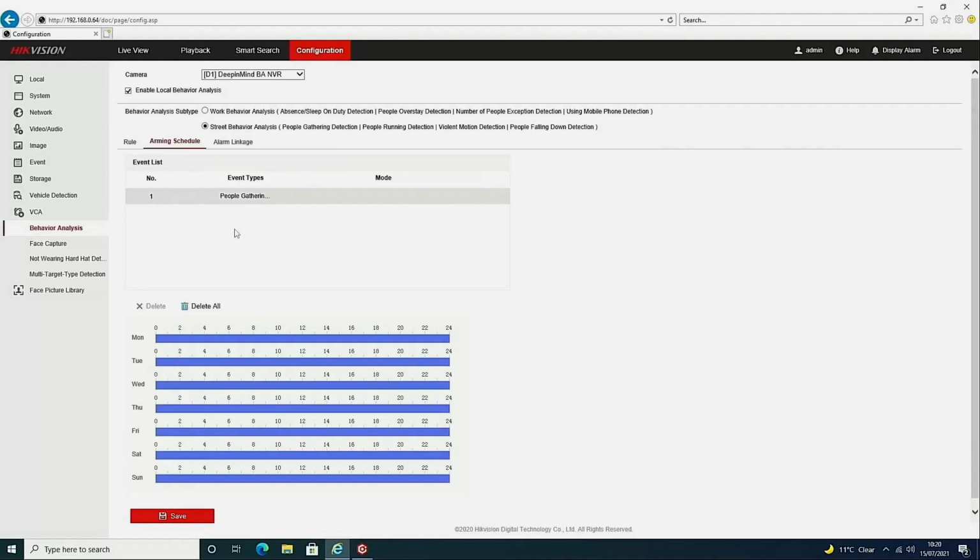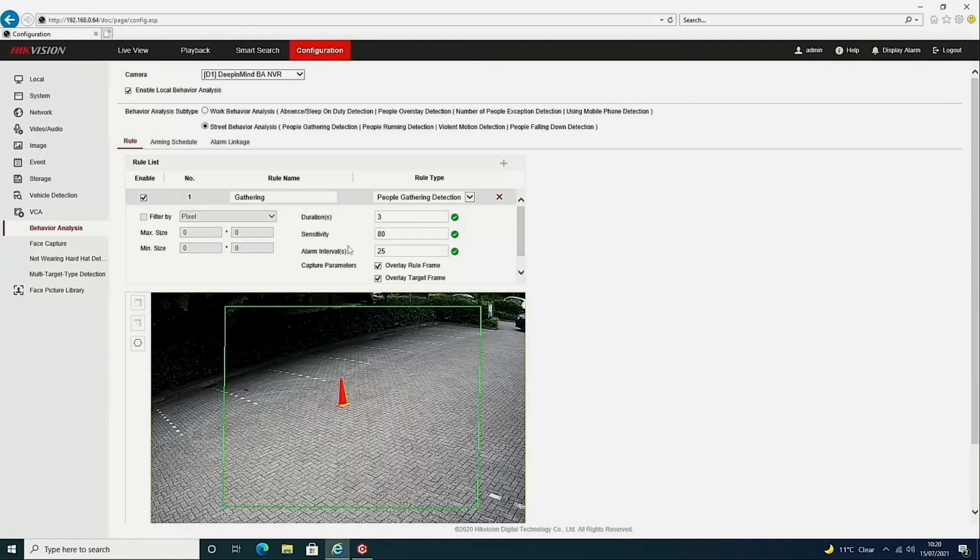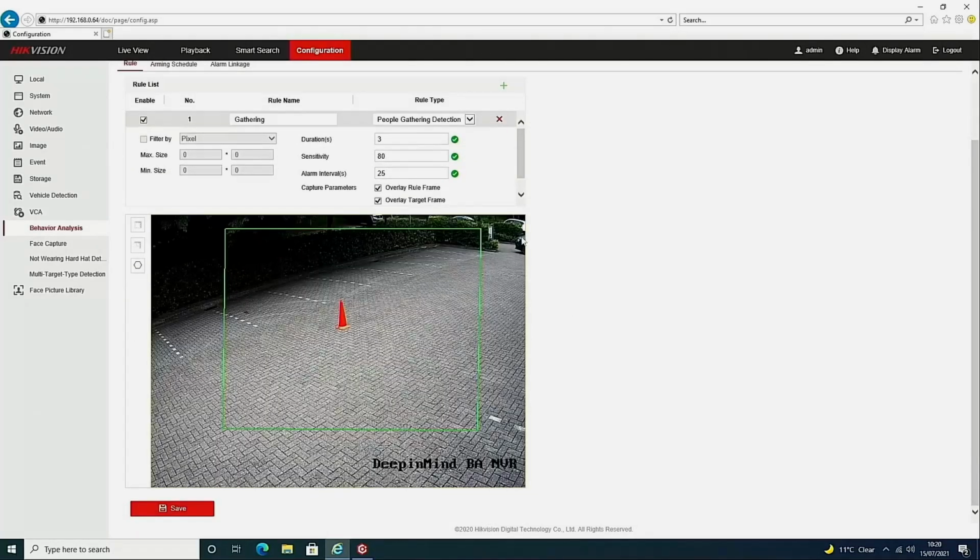So what you'll notice here is that the menus are the same. No matter what analytic I try to configure, you'll notice that the setup or the configuration for all of those and the rules is almost identical. The only thing that will change is duration and threshold and sensitivity. This makes it really, really easy to configure those particular VCAs.